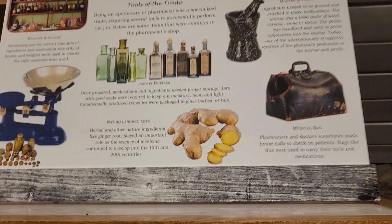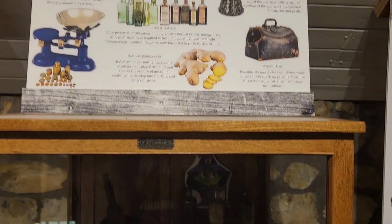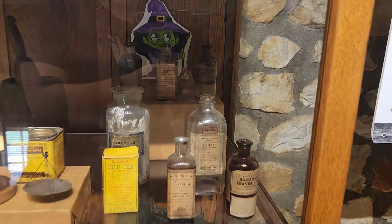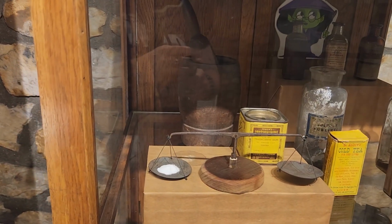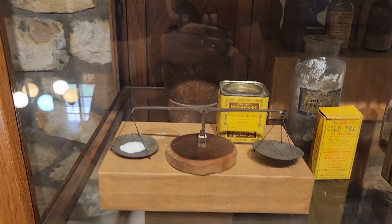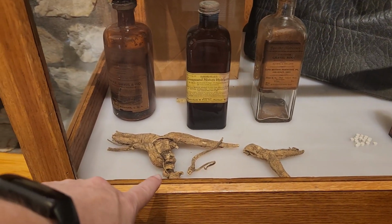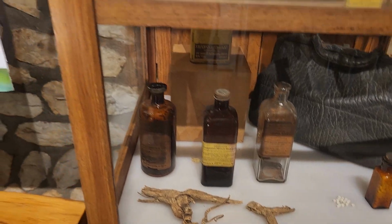The Pharmacist Shop. You can see all those right here. Oh, including a witch back there in the back. You get all the bottles, the pestle and mortar back in the back, the scale, doctor's bag. And I believe, I want to say this is ginger, really old ginger, dried up.